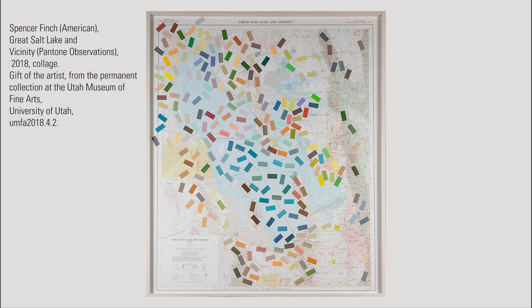American artist Spencer Finch began the creation of this and another artwork commissioned by the UMFA with a long journey, circumnavigating the Great Salt Lake. As he made his way around the lake, Finch logged precise measurements of color with Pantone color swatches and cut the individual rectangles of color seen. He then attached these rectangles to a printed U.S. Geological Survey map. This amazing work is a combination of art and science.